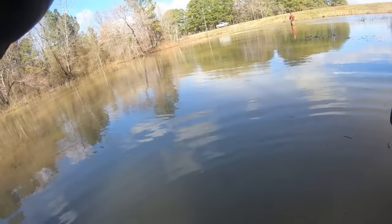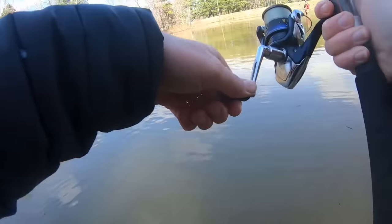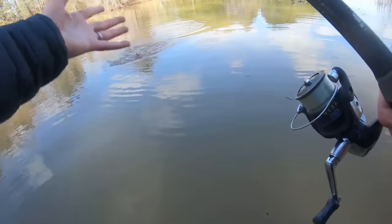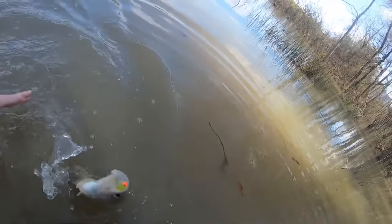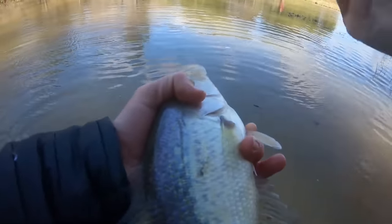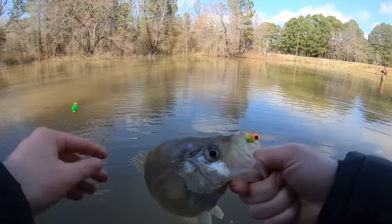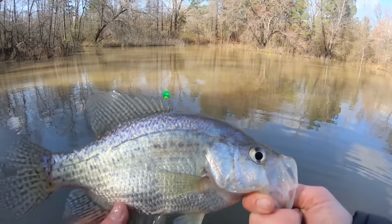Ooh. Hang on now. This might be a crappie. I think it's a crappie. Oh my gosh. I cannot lose this fish. Oh my gosh, it's a nice one. Holy moly. Come here, come here, come here. Stop it. I got it. Oh my gosh. Yeah. That's a slab. Woo. That is so exciting. That is a slab. Look at that. That is so awesome.